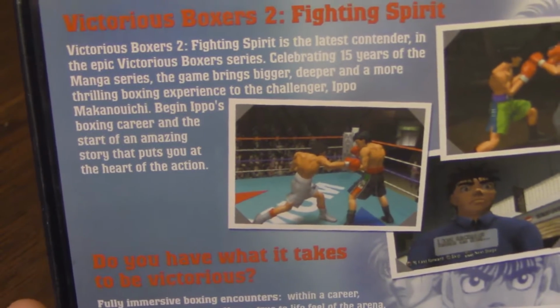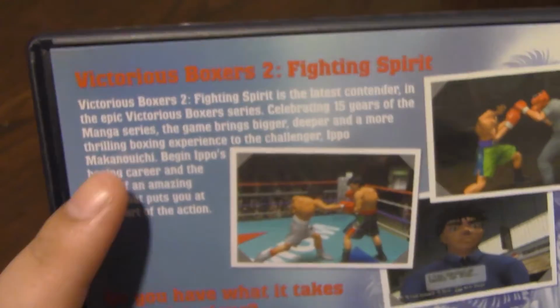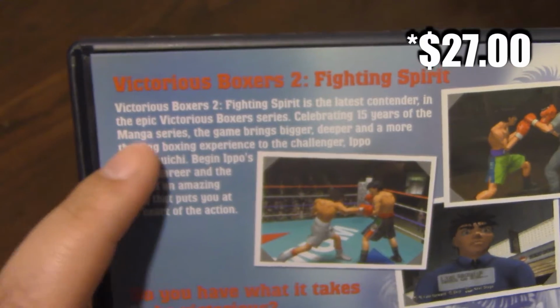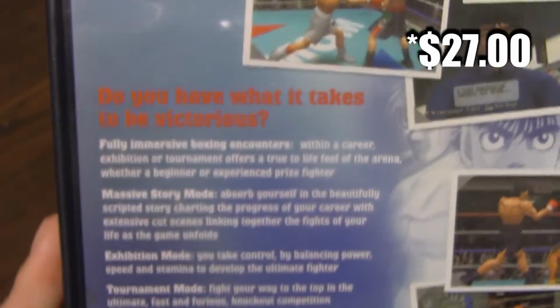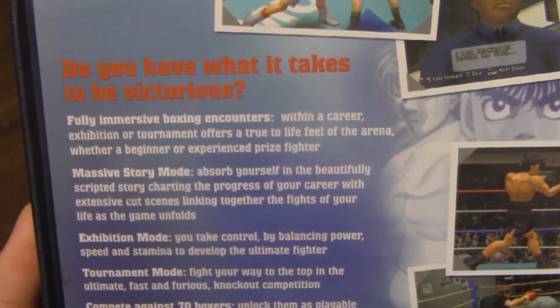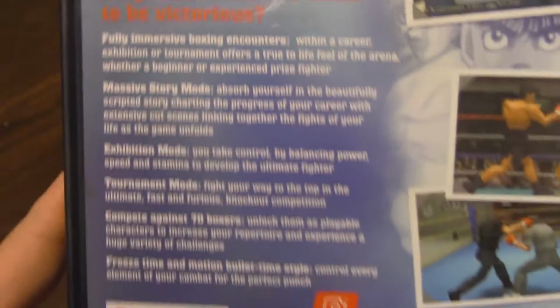Not saying that it should be worth a lot of money. I'll tell you how much I paid for it. Specifically, you'll see it flash on the screen right now, and that was a good deal. And it's so funny that it says manga series right there, despite the fact that we never got it in the US. Super weird. And also the fact that they even used manga and not like Japanese comic book or something like that.